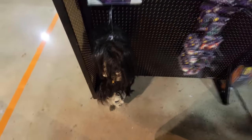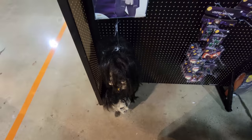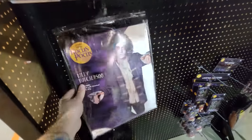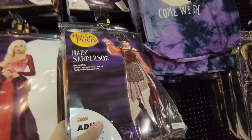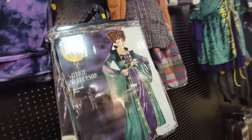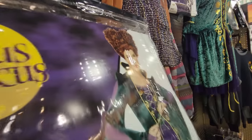And they have some awesome Hocus Pocus stuff this year since the new movie is coming out. Of course, I love that every store has Billy Butcherson's head. They got the Billy Butcherson costume. Look at this, Sarah Sanderson. I like that outfit. Mary Sanderson. Then we have Winnie Sanderson. Look at that girl's face.